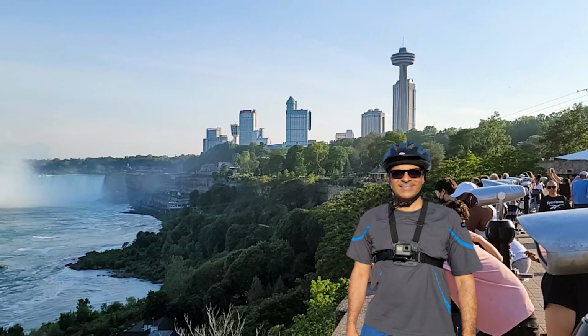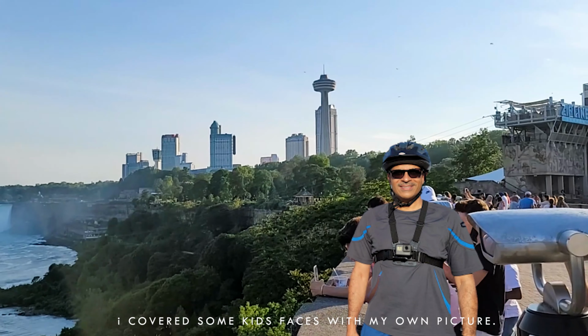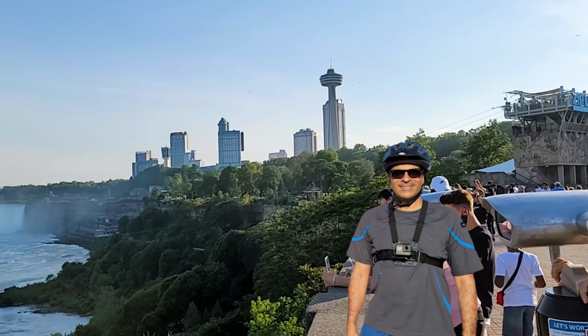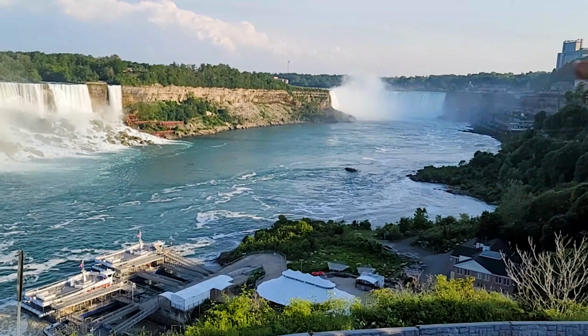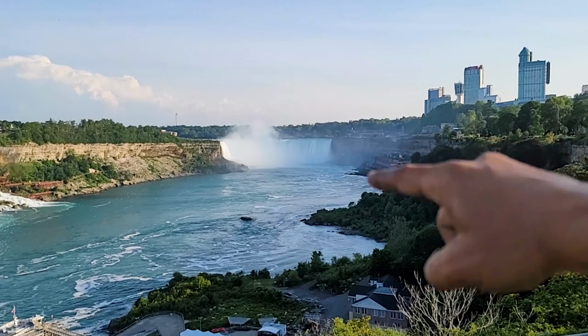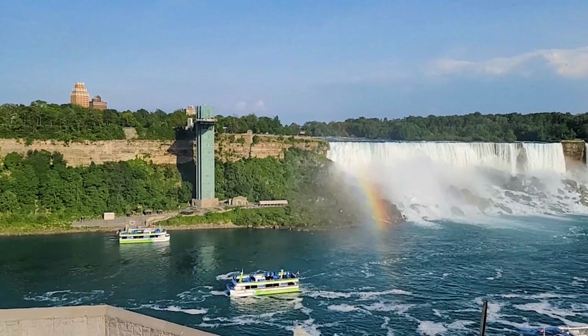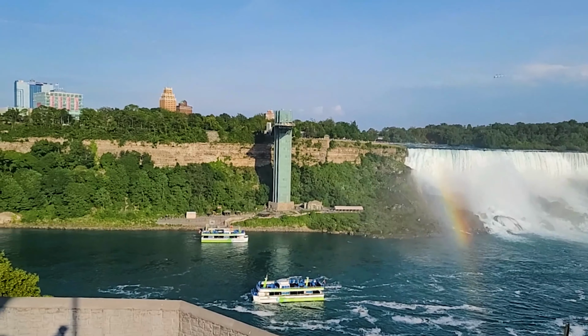On the Canadian side, you see a lot of people walking. However, the attractions are not open yet. The Whirlpool, which is the Canadian side ferry that takes you down to the bottom of Niagara Falls Horseshoe, has not yet started. The US side has already started their second, third or fourth phase.